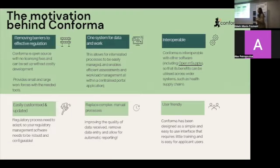So the motivation behind Conforma, I touched on some of these already. We wanted to remove barriers to efficient regulation. So Conforma is an open source software, which means no licensing fees. Also, it is able to be set up and configured without development. What that means is that it's not a costly experience to tailor it to an individual country's needs. So it's something that can be set up and adapted and be used sustainably.